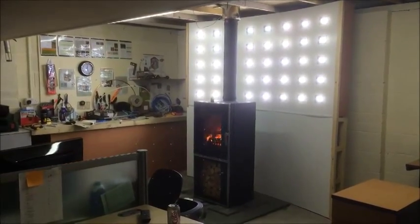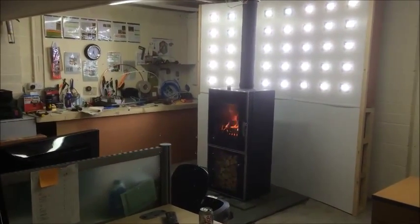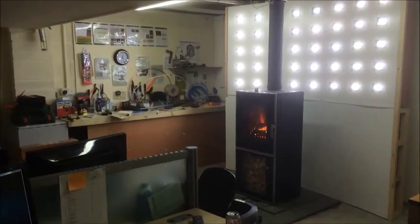This is our prototype wood burner. We've been working on our project for 3 years. We believe we finally have enough power to run a house.